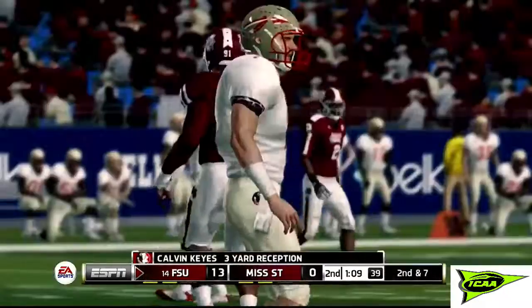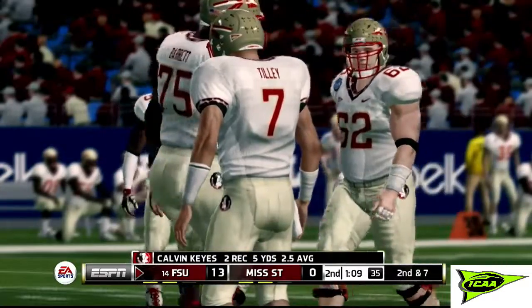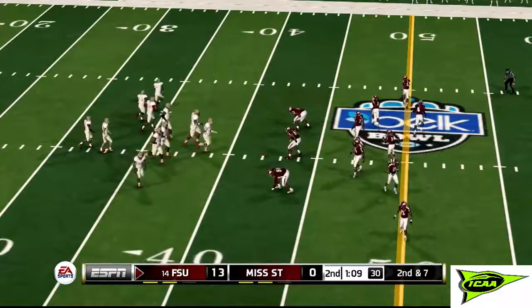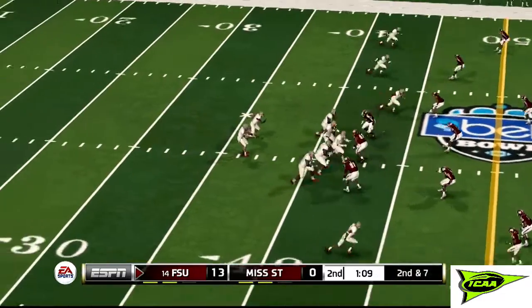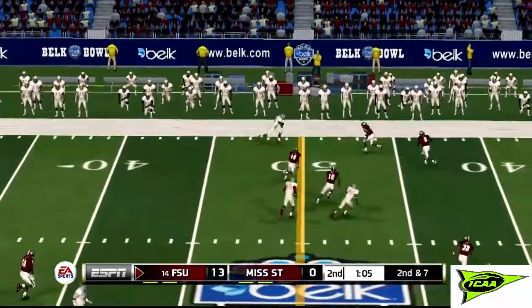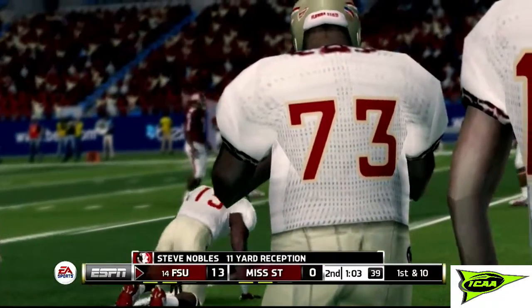Steps out of bounds at the 42-yard line. That'll make it second and seven. Second down, 7 yards to go. Ball on their own 42. Throws complete. He's got room to work. Tackle made at the 47-yard line.